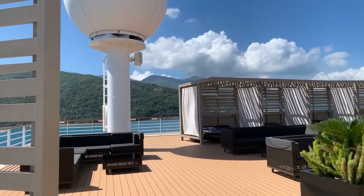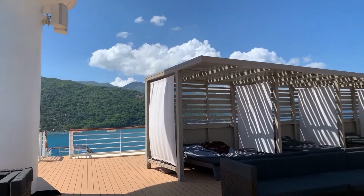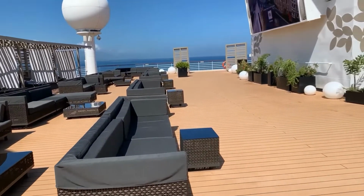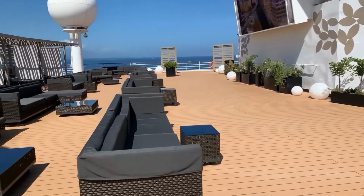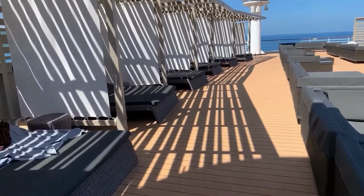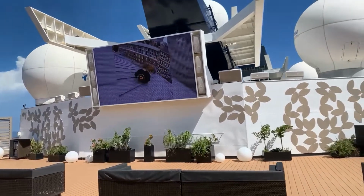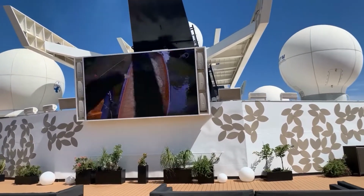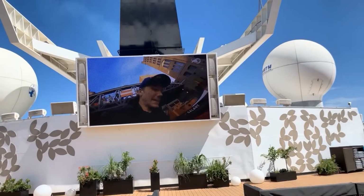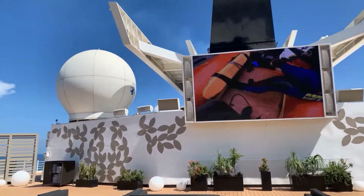Okay, so they have these cabanas up here. Very pretty. It's a nice place to come and hang out if you want to sit outside, but you don't want to be in the sun. And they have a large screen where I would imagine that they show movies. So it's like going to the drive-in without the car. This is very nice. We'll have to come check this out.